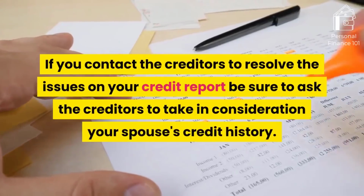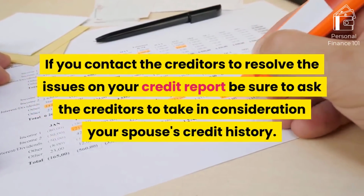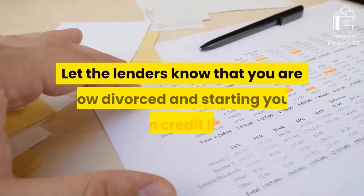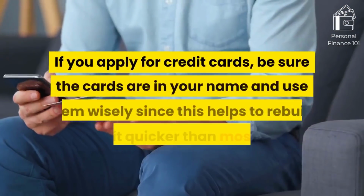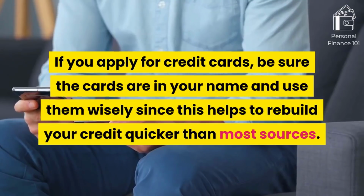If you contact the creditors to resolve the issues on your credit report, be sure to ask the creditors to take into consideration your spouse's credit history. It is important to bring to light your spouse's credit history when applying for a loan. Let the lenders know that you are now divorced and starting your own credit line. If you apply for credit cards, be sure the cards are in your name and use them wisely, since this helps to rebuild your credit quicker than most sources.